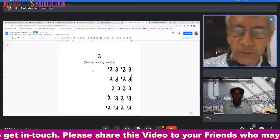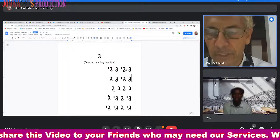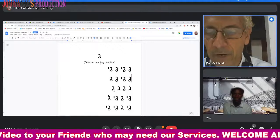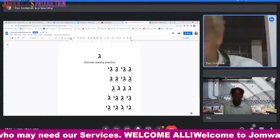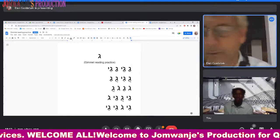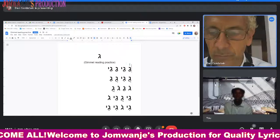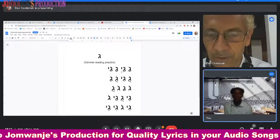We can first practice with the Gimel the various consonant vowel combinations that we have learned. I'll get us started and then you should be able to go on your own. By the way, Joseph, are you able to see this large cursor very well? Yes, I'm able to see. Good.